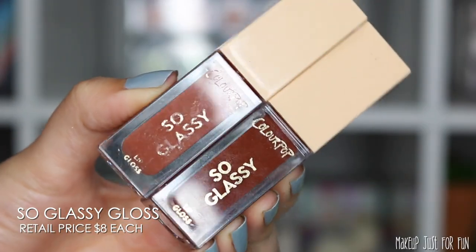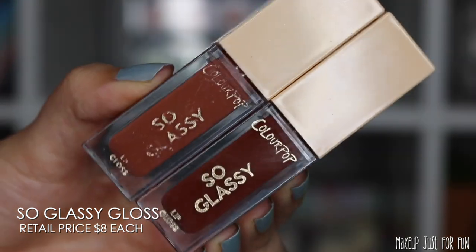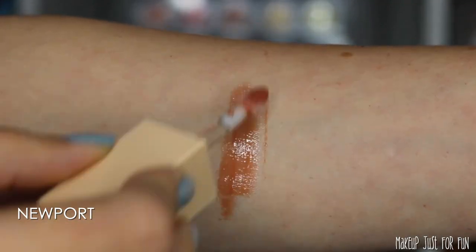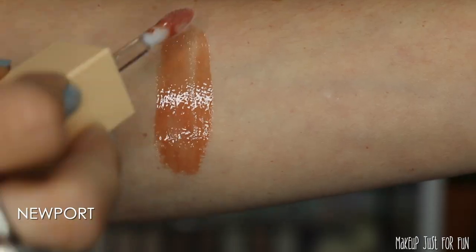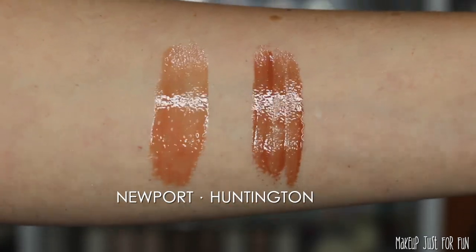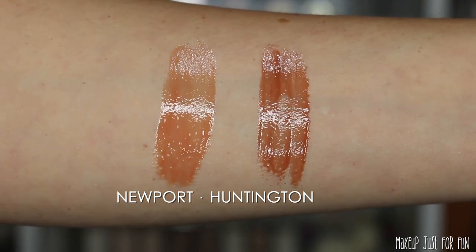Next up, we have a couple of glosses. These are the So Glassy glosses, the newest lip gloss formula from ColourPop. And these two shades have been in constant rotation for me, especially this one. As you can tell, the logo is very worn off, the shade Newport. And I've also been reaching for this slightly darker nude called Huntington more and more. However, this shade Newport is what I wore very recently to my sister's wedding, so I think it will just always have a little special place in my heart, a special place in my history. But when it comes to the ColourPop glosses, these are my top two picks.